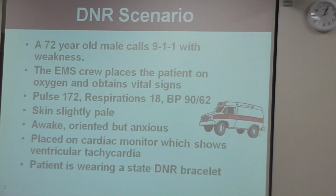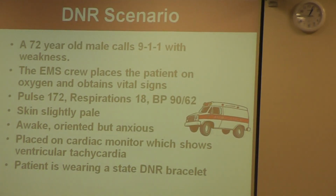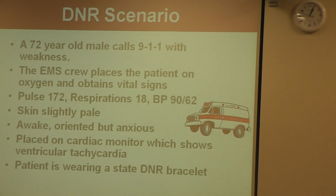So a 72-year-old male calls 911 with weakness. The EMS crew gets there, they put him on oxygen, and they get his vital signs. His pulse is 172, his respirations are 18, and his blood pressure is 90/62. That pulse is pretty fast, right? You really want it to be somewhere between 60 and 80. The respirations are okay. The blood pressure is a little low, but it's not critical, and it's probably low because that pulse is so rapid.